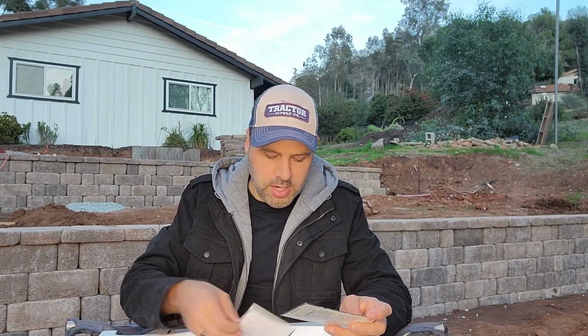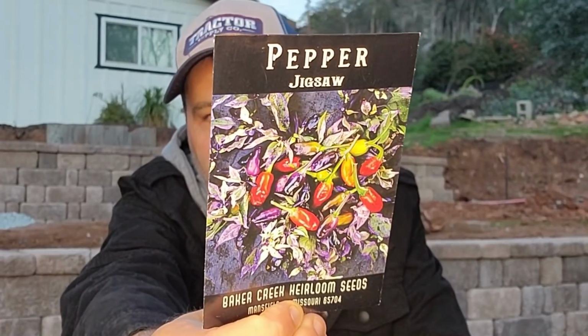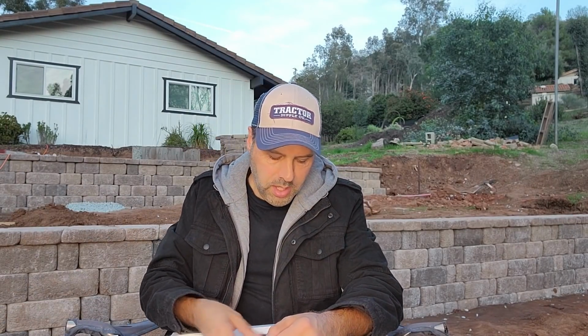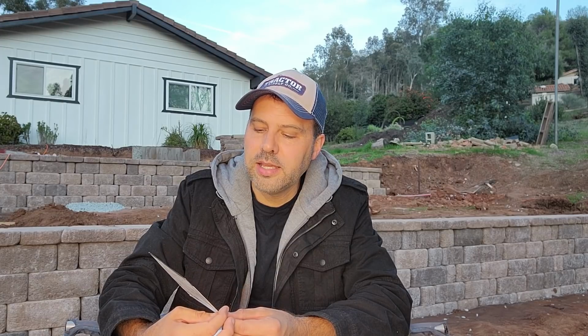Another pepper that I'm trying this year is Jigsaw. And I'm not necessarily growing it as much for the peppers as I am the foliage. Take a look at that. It's variegated foliage. It's purple and white and green. Beautiful. Eggplant I'm growing this year. It's a kind of a smaller eggplant, Listata di Gandia. Be an Italian eggplant.